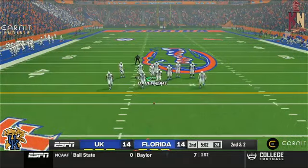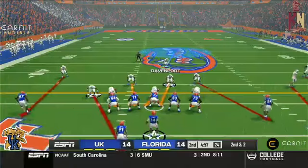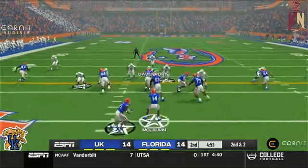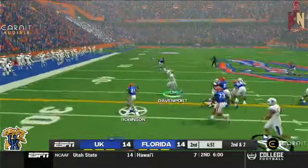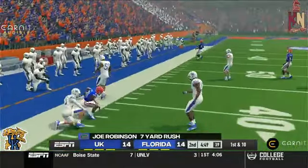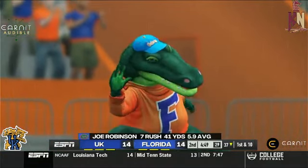So it's second down and about 2 yards to go. Roger. Check 59. Mike. Mike is 59. Oh, here we go. Little handoff. Knocked out of bounds at the 37. That makes it first and 10.